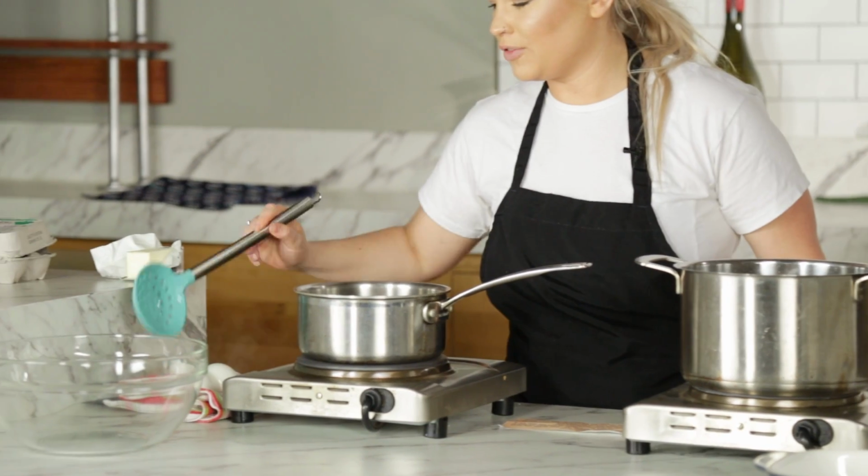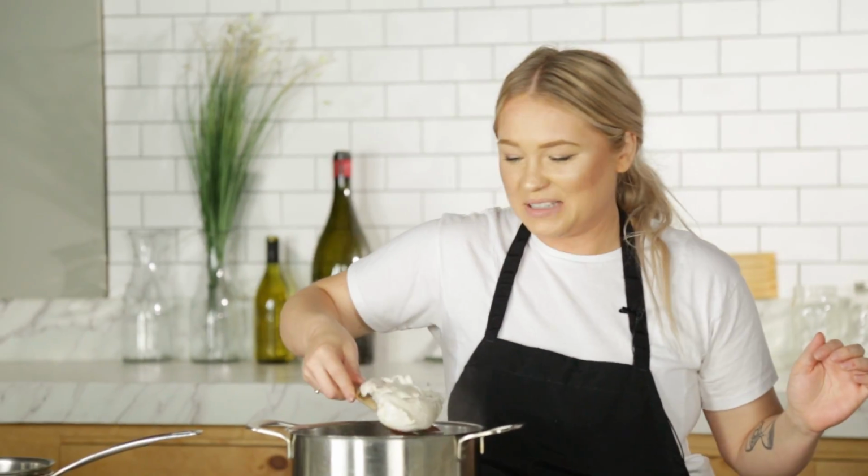Actually, oysters are an aphrodisiac, so I guess everyone was really horny back in the day. Cool down a little before I peel them. And then we're gonna cut up this partially cooked chicken. They're looking nice and white.